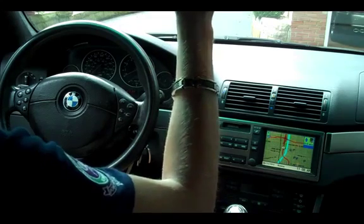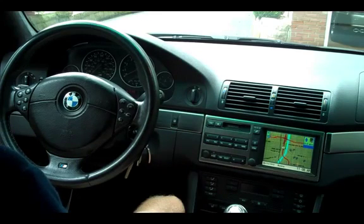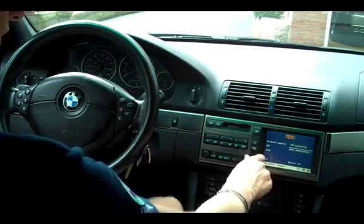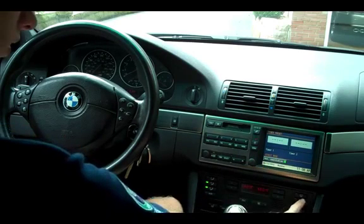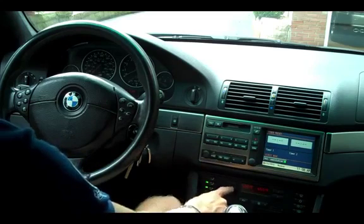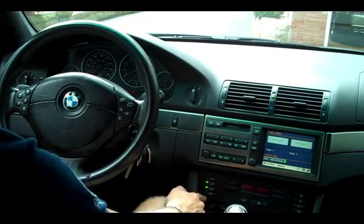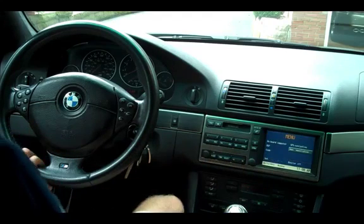It's got the cell phone, I don't know if you can see up here, it's got the cell phone integration, which I haven't really played with yet. But it's nice. You can turn on your vents from here. I'll show you how that works. Air conditioning is found down here. You can select your temperature on both sides, airflow settings, and then your fan speed. So that's pretty nice interior.